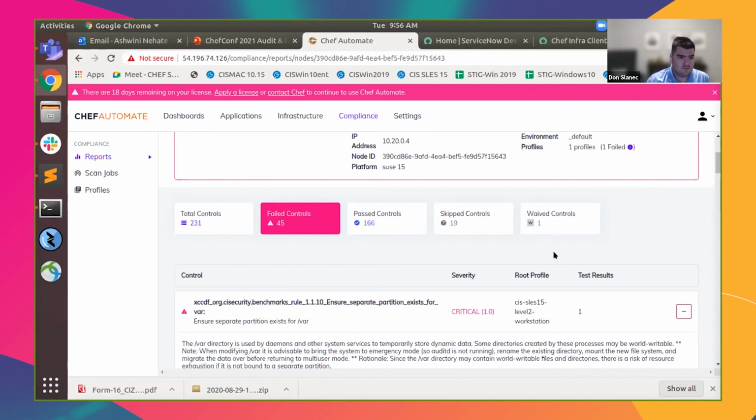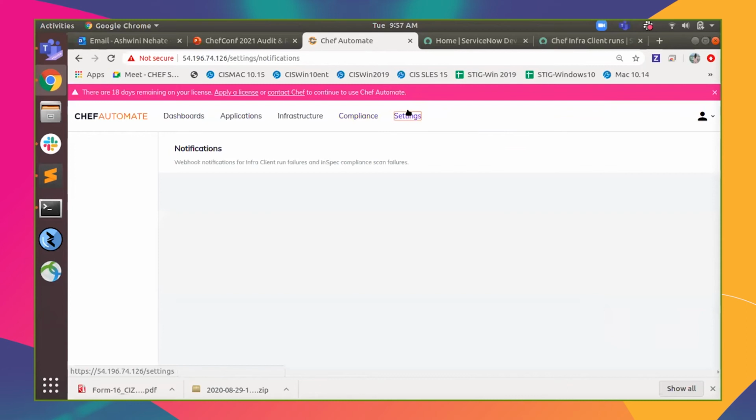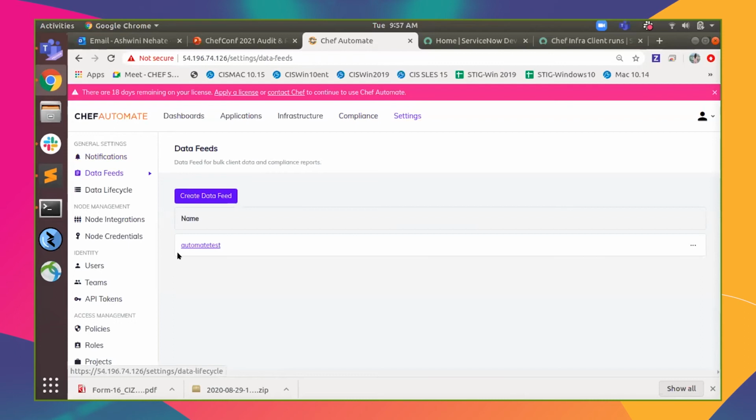Yes, sure. So currently we have just added this in ServiceNow. For that, we need to integrate the data feed URL in Automate UI to send all this information from Automate to ServiceNow. That can be set from Settings. We can move to Settings and then Data Feed. I have added this Automate test, where we have to add a data feed URL, which we can see here, and the details.